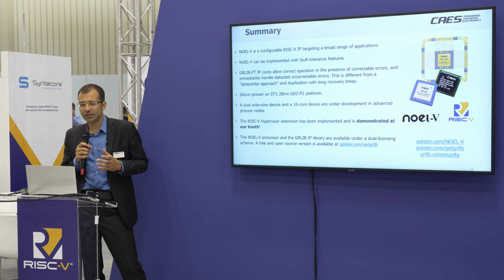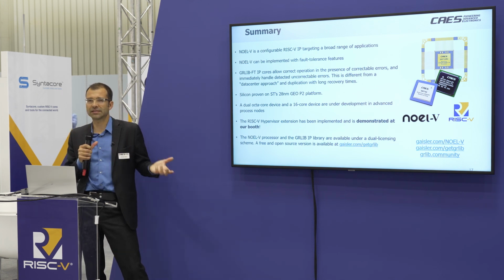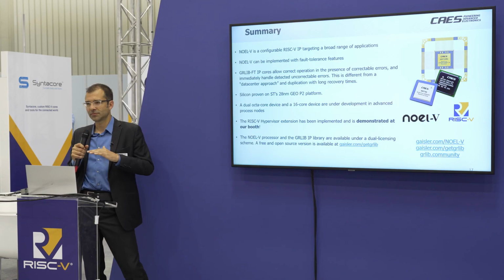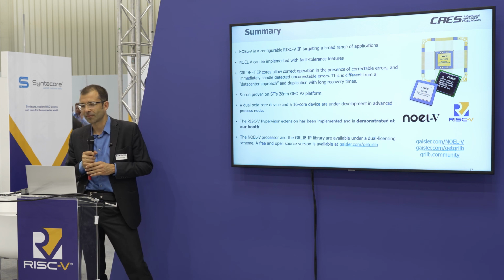And finally, the NOEL-V processor and the GLib are not only licensed commercially, but also available under a GPL license directly from our website. And I think that's really what is important for many here, is that you have the ability to directly evaluate and test and try on every software and hardware level that you can think of.